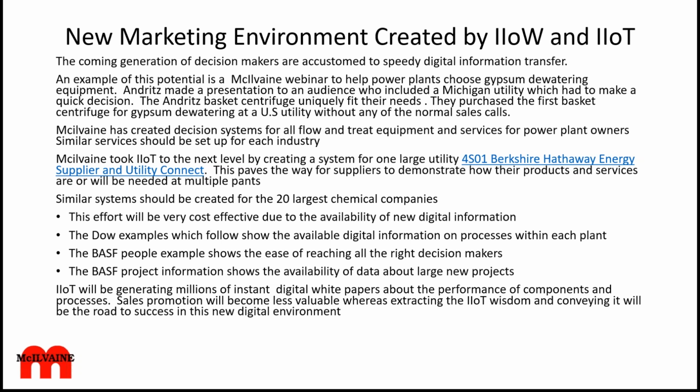And again, for the largest suppliers that are capable of dealing with a plant that wants global sourcing and a global IIoT, these large companies are certainly a good opportunity. And a similar system should be created for each of the large chemical companies. And in addition, gathering the information about these plants and people is now relatively easy. And the other thing to keep in mind here is that IIoT is going to be generating millions of instant digital white papers about the performance of components and processes. So sales promotion will be less valuable, whereas extracting the IIoT wisdom and conveying it will be the road to success in this new digital environment.